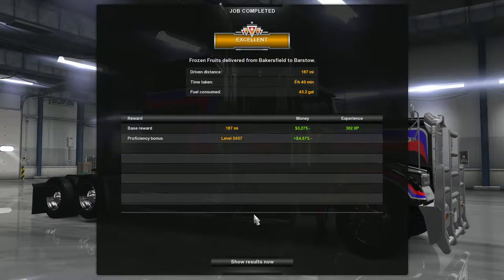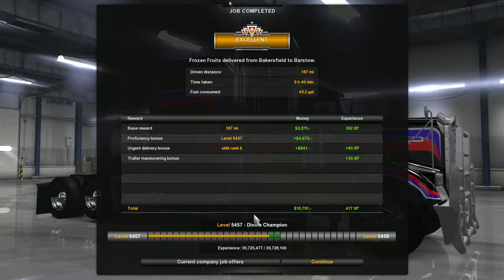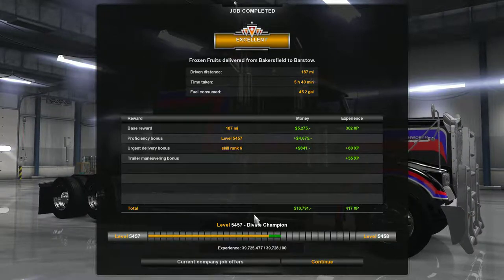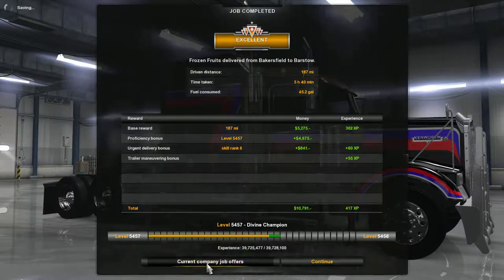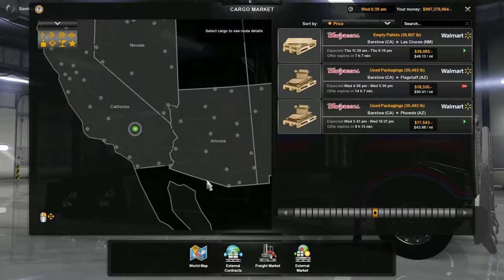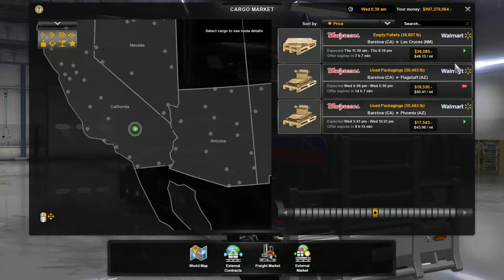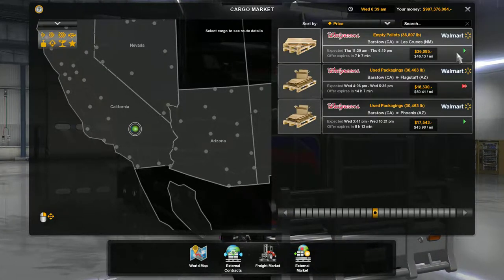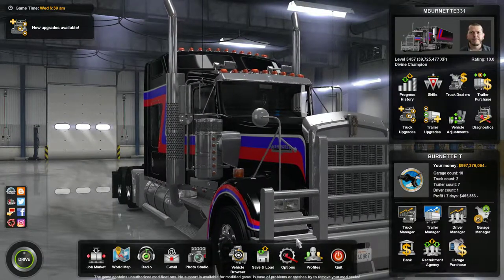Okay, we drove excellent. We drove 187 miles. It took us 5 hours and 40 minutes to get here. We consumed 45.2 gallons of fuel. Anything here? No. We're not going to pick this up with a reefer trailer. It wouldn't make sense.